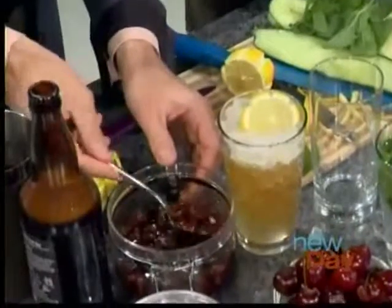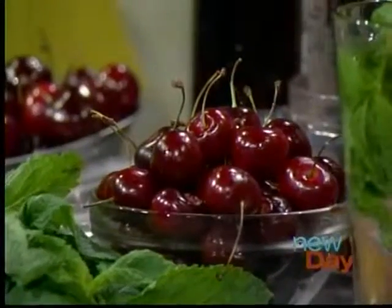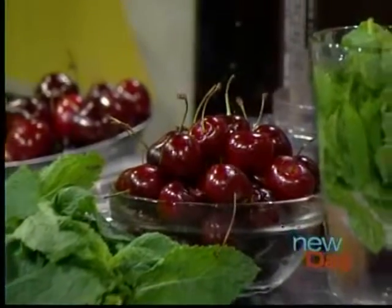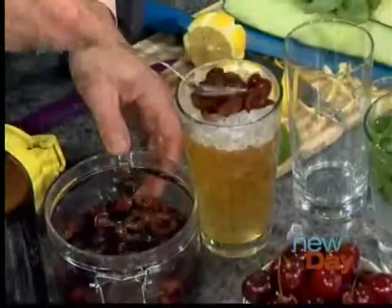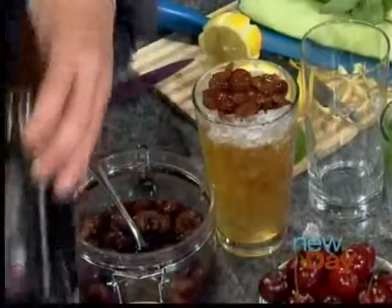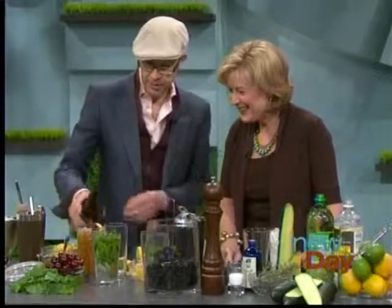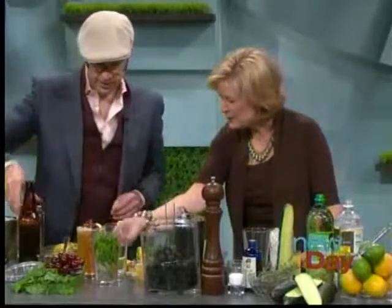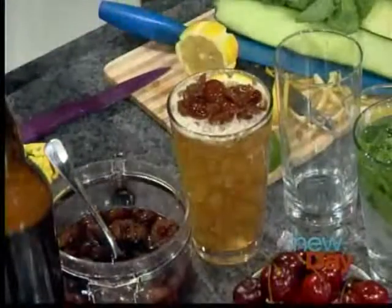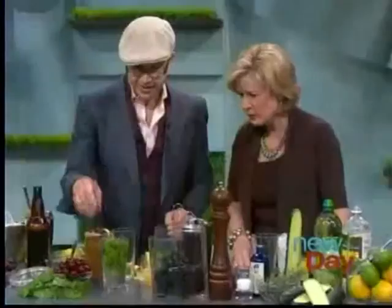Right. These are sweet cherries. We'll be getting into Rainier cherries in a couple weeks, which were actually developed here in Washington. That's one of my favorite cherries in the world. These are marinated in just a little bit of amaretto. And what you end up with is a really refreshing way to reinvent a red beer. When you put the beer on top, we just infuse a little bit of the cherries. Right, you're going to get a little of the almond in there that's going to enhance the cherries. I am sold. All right.